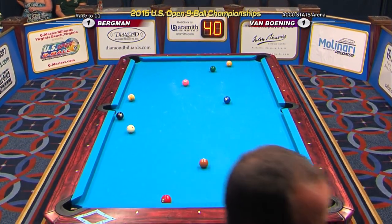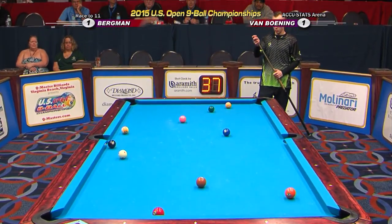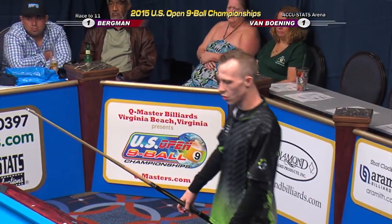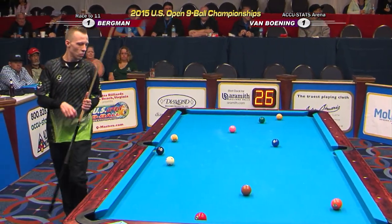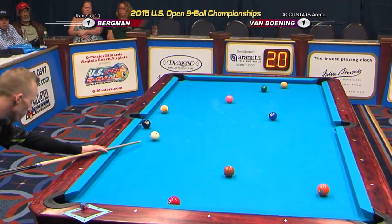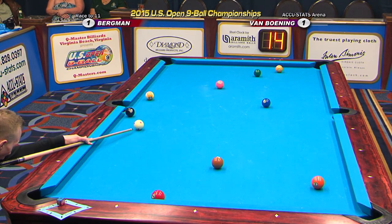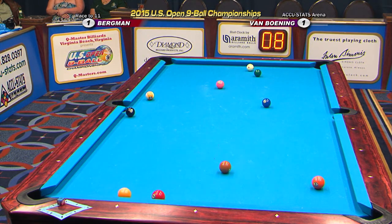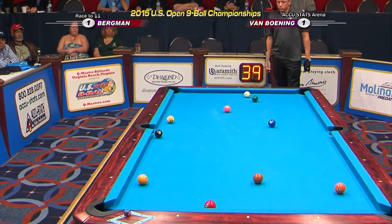Looks like Shane kind of let him see the entire ball. Yeah, he left a hit, but not a shot to make the ball. He's got something planned. Maybe he's just playing poker. Well, he's going to try to get behind the 6, I believe. Yeah, it looks like it. Looks like he got behind the 4. Yeah, he may have.